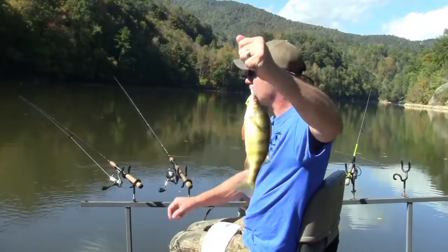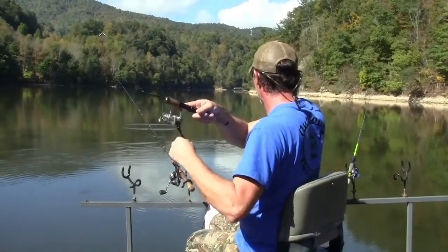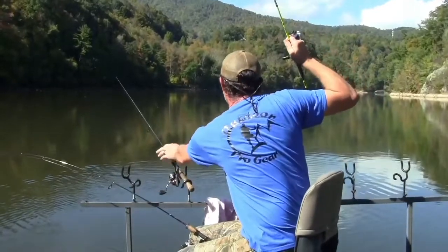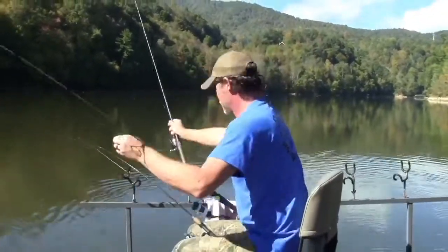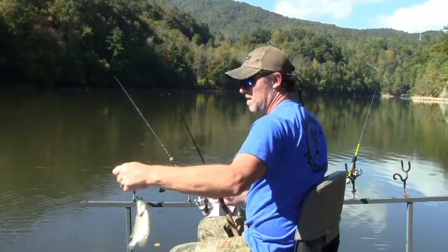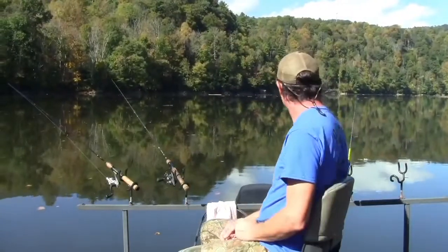Nice yellow perch for this part of the country anyway. Here I am getting beat up, I'm trying to take a fish off of it. Probably gonna be hating it before the day's over.